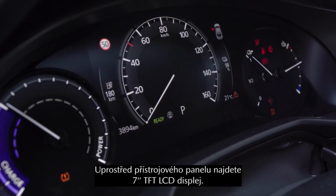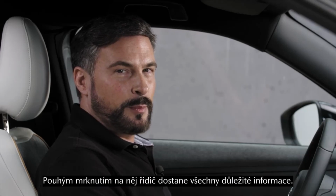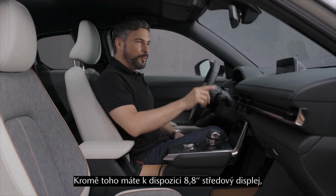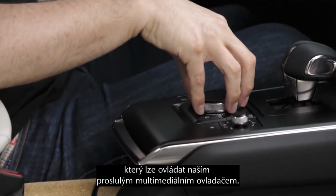In the meter cluster, you will find a 7-inch TFT LCD display in the center, and here the driver can pick up all important information just by one look. In addition, we have an 8.8-inch center display, which can be operated by our famous multi-commander.